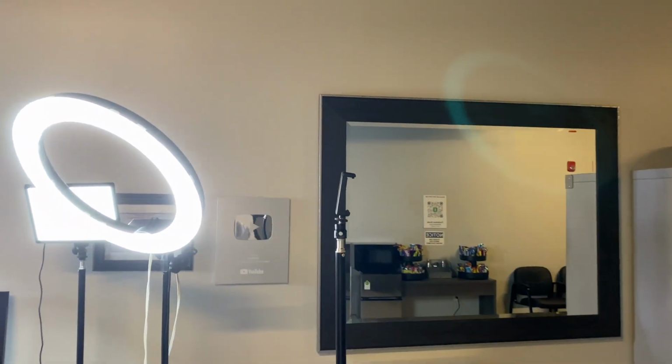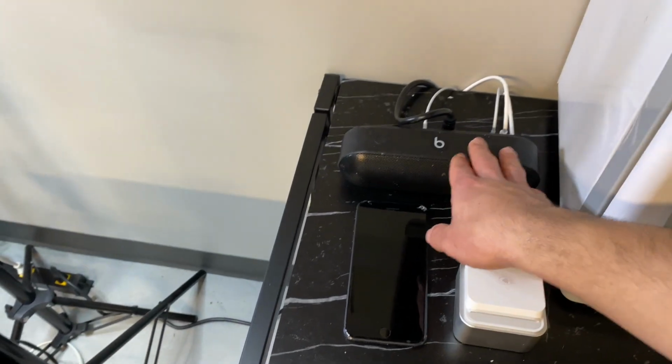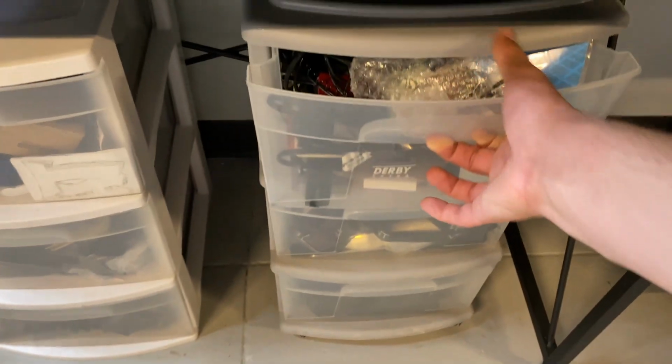This is my phone, my main tripod that I use. This holds my phone when I'm recording. Over here is my premium hot towel warmer. Got my speaker, my phone that I use to scan people in, and my Apple Pay machine. In here is my storage kit. I have everything I need in here.